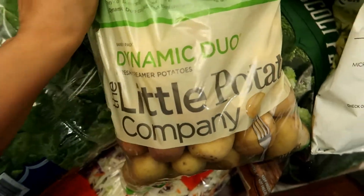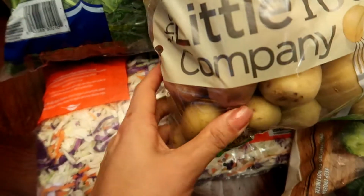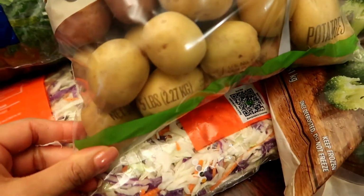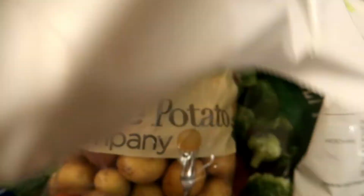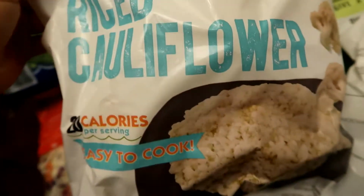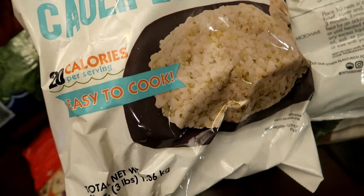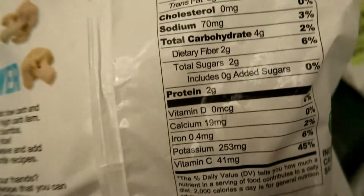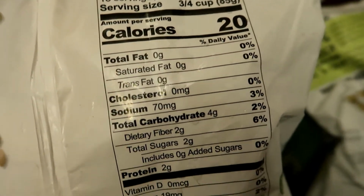I got this bag of the Little Potato Company, and this comes with 5 pounds of potatoes. And I also got this bag of the rice cauliflower. These are 20 calories per serving, and this comes with 3 pounds. That's really good. These are the nutritional facts. I'm very excited about this.